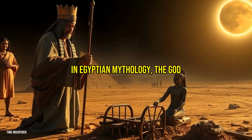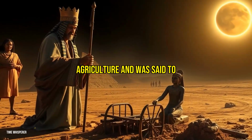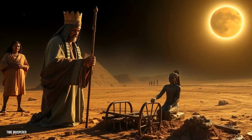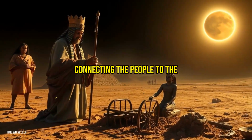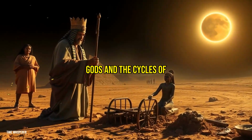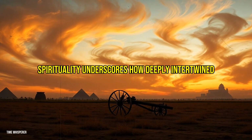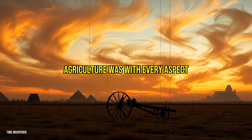But the plow wasn't just a practical tool, it also held cultural significance. In Egyptian mythology, the god Osiris was often associated with agriculture and was said to have taught humanity how to cultivate the land. The act of plowing was seen as a sacred duty, connecting the people to the gods and the cycles of nature. This blend of practicality and spirituality underscores how deeply intertwined agriculture was with every aspect of Egyptian life.